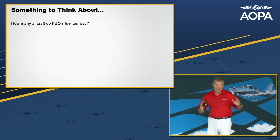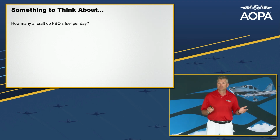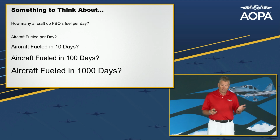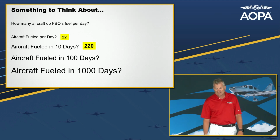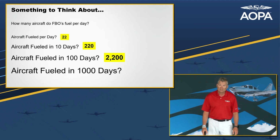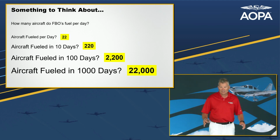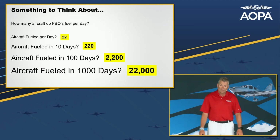So something to think about. How many aircraft do FBOs fuel per day? So let's just think about this. If we pick 22, in 10 days, that's 220 different aircraft they've seen possibly. In 100 days, that's 2,200. And in 1,000 days, that's 22,000 aircraft that they've put fuel in. So one of the things we want to make sure about is communication.